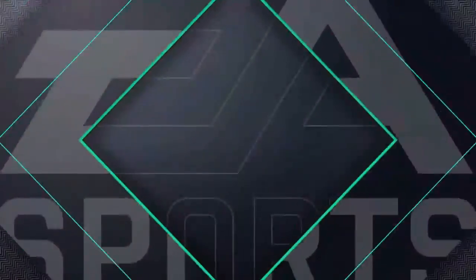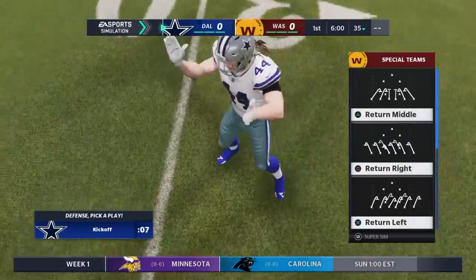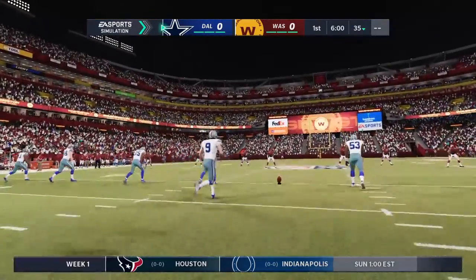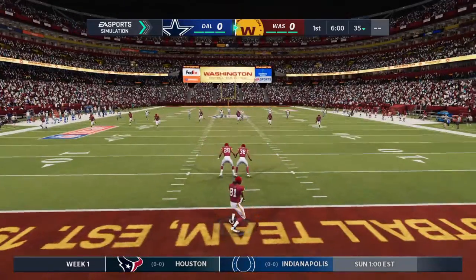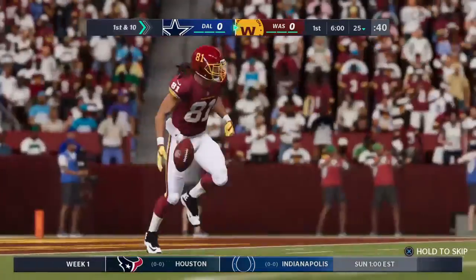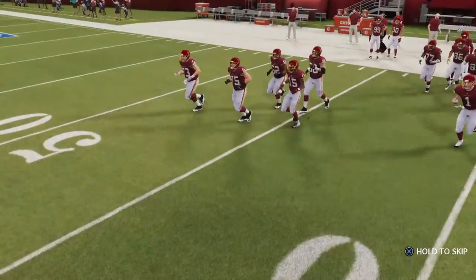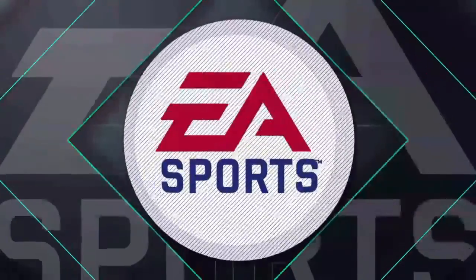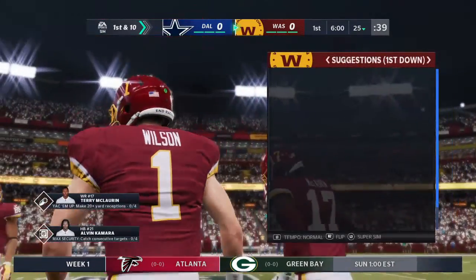Tonight, from FedEx Field in Landover, Maryland, it's Week 1 of the NFL on EA Sports. And a fair catch signaled for and taken successfully. So out comes the Washington offense onto the field. And leading them out there, we get a look at their 6'3" quarterback.